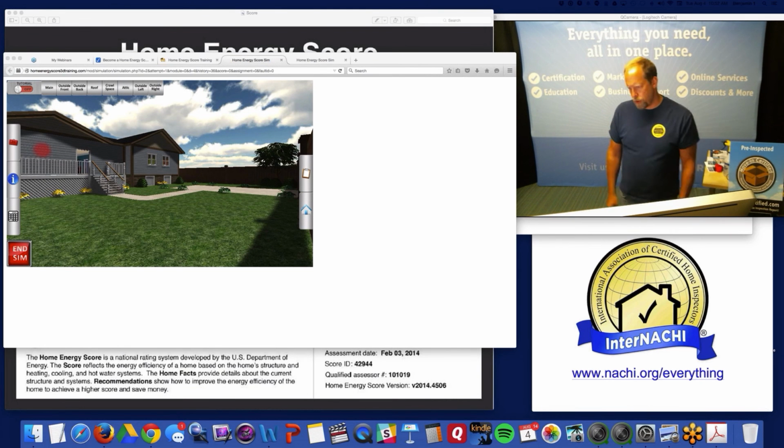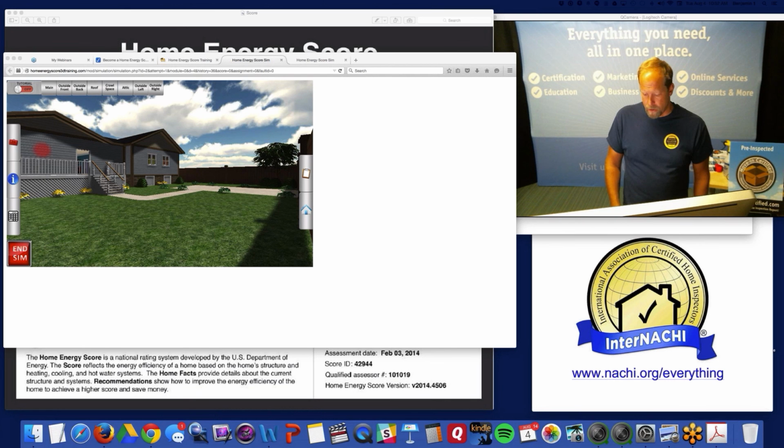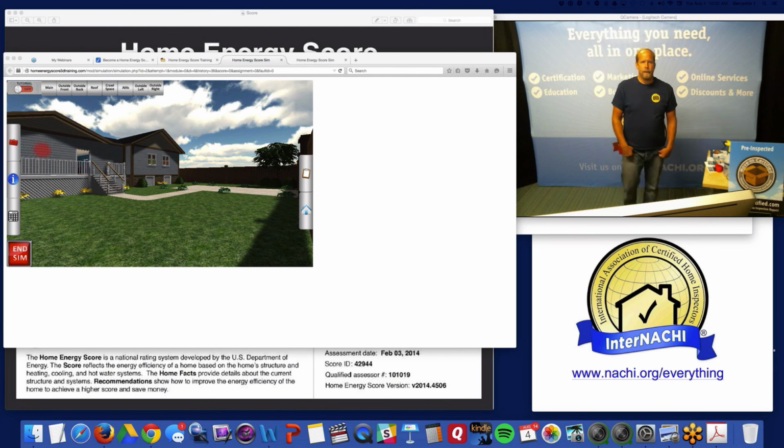Which two softwares do you recommend? You mentioned InterNACHI's and then one from the DOE. When did you start supporting DOE? We've always been a partner for the DOE. We've been doing DOE pilots for years now. I think the first pilot was in 2010 or 2011. There are other partners in Michigan. We are hooked up with the governor's office there and also the Colorado Energy Office doing pilots.